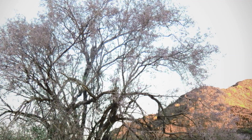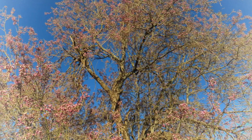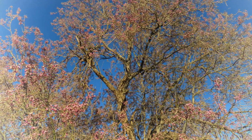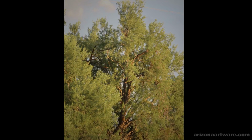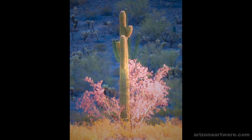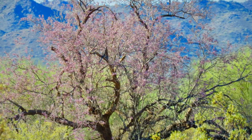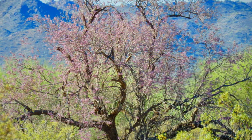The bark of the desert ironwood is gray and smooth, but there are very sharp spines at the base of each leaf. The leaves are dropped only during severe droughts, prolonged freezes, and every April, after which time they bloom into the beautiful purple-pink flowers that you see in most of these photos. They remind me of clusters of grapes. And this happens in May, usually right after the Palo Verdes bloom.